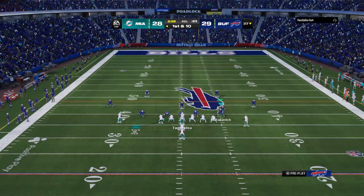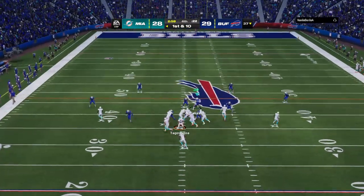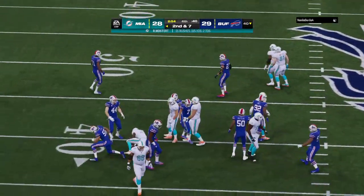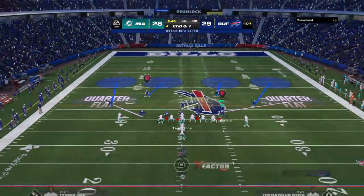Line of scrimmage, the 37 on first and 10. Here's Mostert. Nice his way forward here, but just 3 yards on the play. Second down.